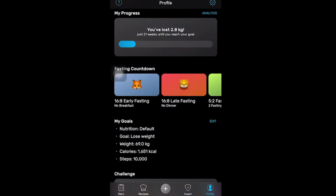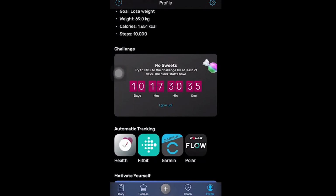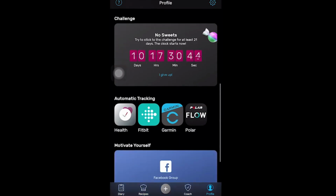Right now, during the time I've been using the application, almost a couple of months, I've lost almost 3 kilograms. So I'm really happy with that, because prior to that, I had a lot of issues with losing weight. It's been really, really difficult for me. There are also some challenges. I am participating right now in a challenge for 21 days not to eat sweets. So right now I'm doing fine with it.